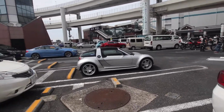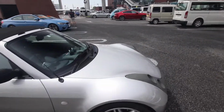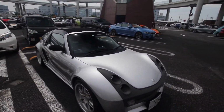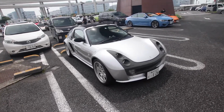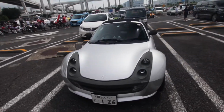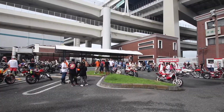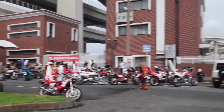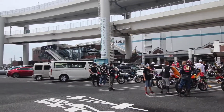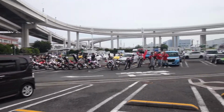Is this? Oh, damn. Brabus Smart Roadster. Okay, no. I was about to say I thought this was the V6 Brabus Smart Roadster, but it's not. That would be cool, though. I think there's only a handful of those around. They're pretty rare, but this is pretty cool. We've got the cops over there trying to tell these guys to get lost and turning everyone off. No, man, that's not going to work. There's hundreds of these guys. Look at this. Bosozoku bikes for as far as the eye can see.